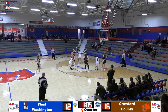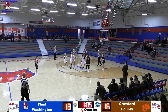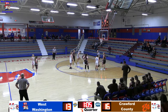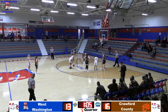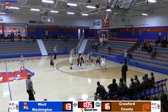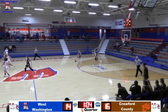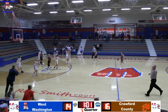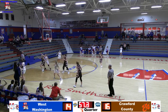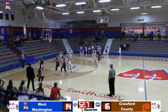Now Ava at the line. First shot is good. So now Ava with one more for a chance to make it a two-point game. It is also good. So now Lady Wolfpack with it. They throw it inside, but the pass is kicked out. Sturgeon puts up a three-pointer. It's good.